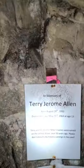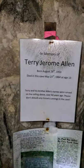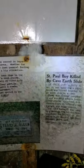Yeah, the museum stuff is all gone. Maybe it's just somewhere else. Here's the memorial. Terry Jerome Allen, his brother, and that tells you a little bit more about it. Here's the name. That's his brother, and that's Terry. He carved that before he died.